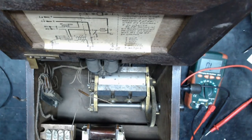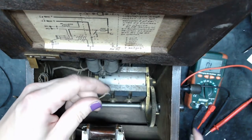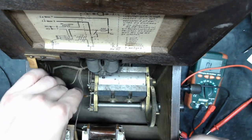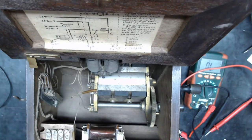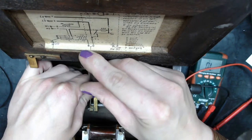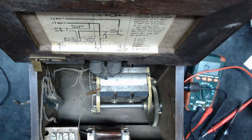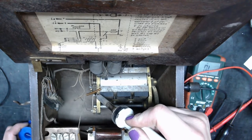Now we just need to strip the wire, and it's insulated with cotton, very old style. This is where it would attach. All those contacts I can unscrew. I could if the bolts weren't that tight. It needs some warmth and love.